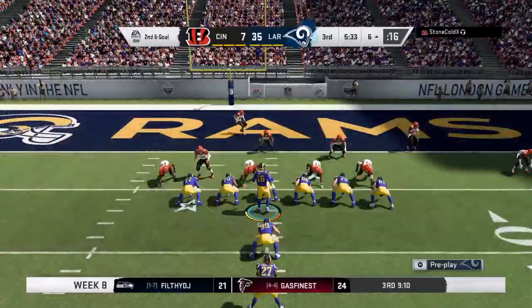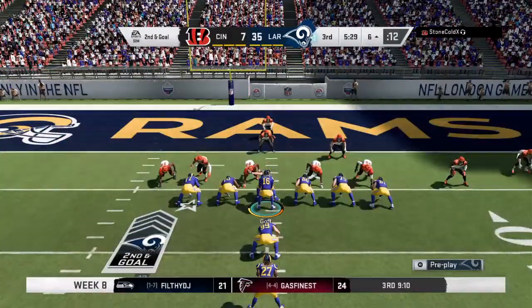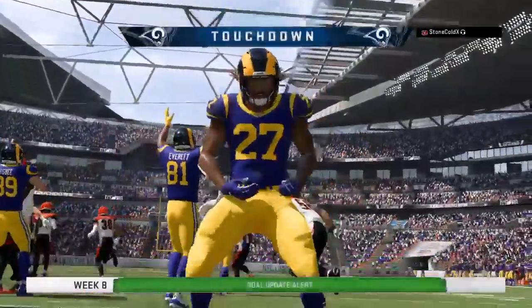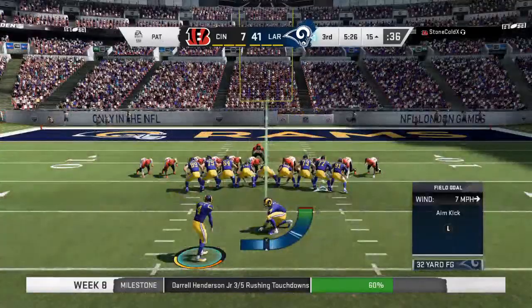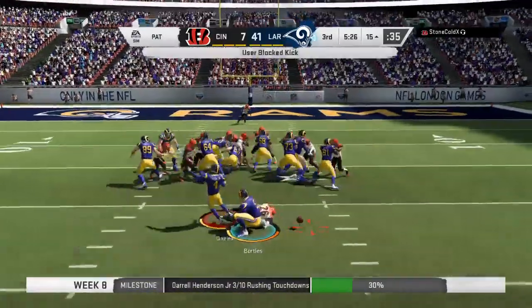The 6-yard line, the line of scrimmage on 2nd and goal. 2nd down, it's Henderson. And he'll get into the end zone. Touchdown, Rams. Darrell Henderson, his 2nd touchdown of the game, his 3rd on the year. As his guys continue to pour it on.